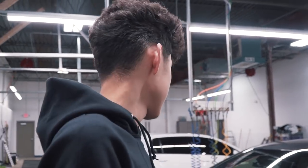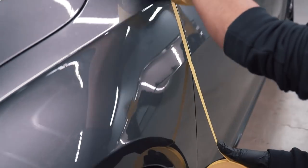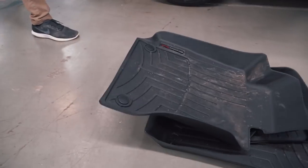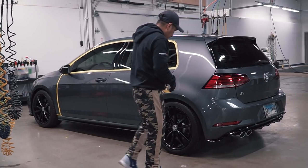Alright, so I'm gonna finish this. I got PPS. I'm gonna finish compounding and polishing it. And I'm gonna finish the Mini on this and probably start on those two after. Getting started with the Volkswagen Golf R, which now has paint protection film on the entire front end of the vehicle. The guys just have to polish the paint, prep it for the ceramic coating.